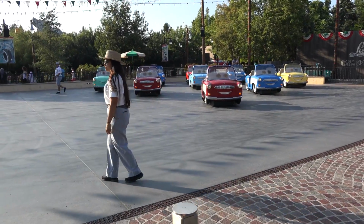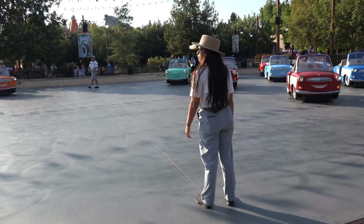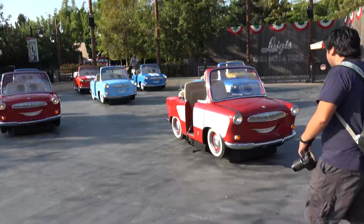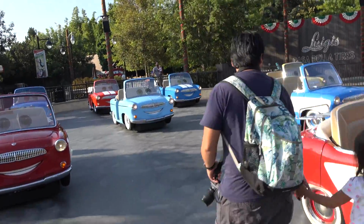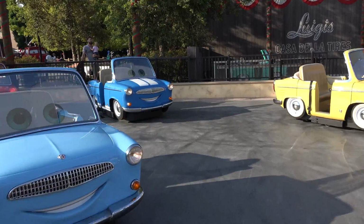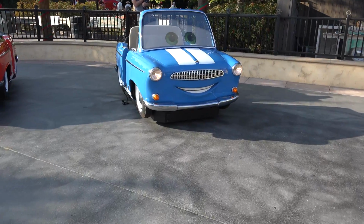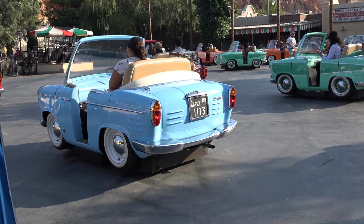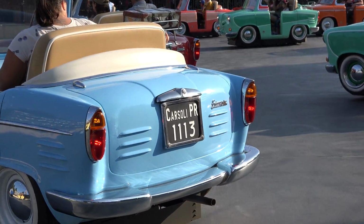It's our turn now. Oh, which car should I get? I kind of want this guy in the back, the blue one. Somebody else is going to take it though, I bet. Watch. I want this blue one with the stripes. This blue one with the stripes is my best friend. Each car actually does have a name. If you look at their license plate, you can actually see their initials.